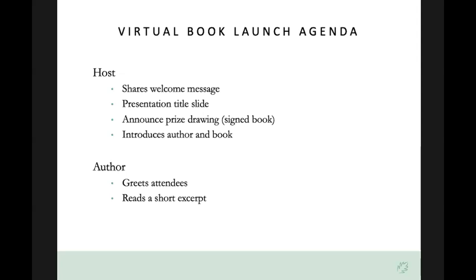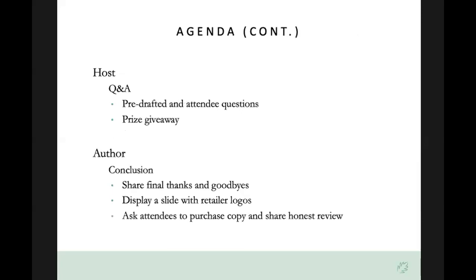Then as the author, you will greet your attendees with a short message about what the day means to you and a brief description of the book. This is also where you will read a short excerpt of the book. Then, if you have a host for your event, or you as the host, you'll move into a Q&A section. During this section, you will cover any pre-drafted questions that you've come up with or any attendee questions that have been asked during the event.